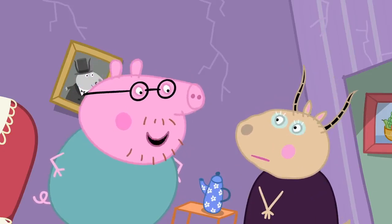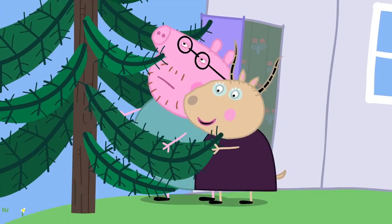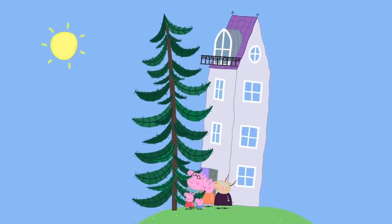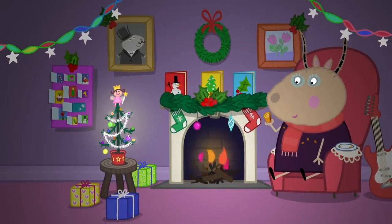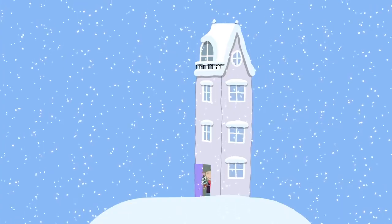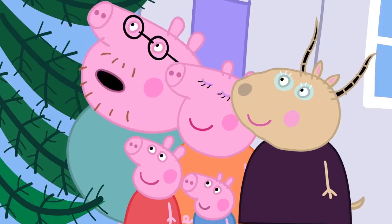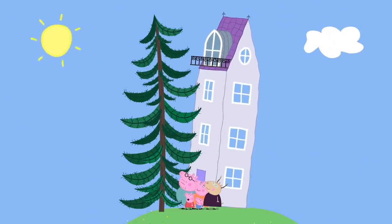What does the outside wall look like? What's this? Oh, that is my little Christmas tree. That's not little. That's big. It was from Christmas a long time ago. It was a little baby tree with a fairy on top. After Christmas, I could not bear to throw it away, so I planted it in the garden. Your baby tree has grown so much, it's pushing your house over. That's why your house is all wonky-donky. Oh, dear. What can we do about it?